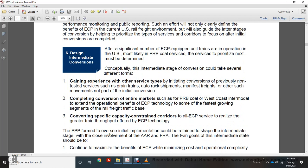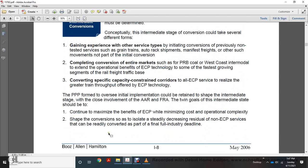Another would be converting specific capacity-constrained corridors to all electronically controlled pneumatic service, to rely on the greater train throughput offered by the technology. The PPP formed to oversee the initial implementation could shape the intermediate stage, in close involvement with the AAR and the FRA.